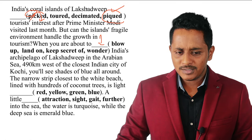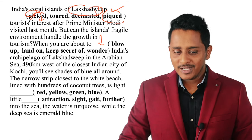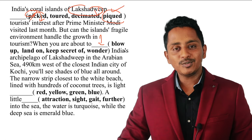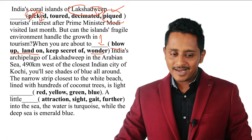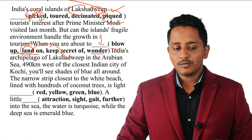Probably they're talking about a place called Lakshadweep in India, which recently made a lot of news. It's a tourist place. When you're about to dash, now you need to think. Blow up means put a bomb. Wonder is surprising, not wander. Now think, what is the answer? Land on the place. Correct? So now 2 are done.